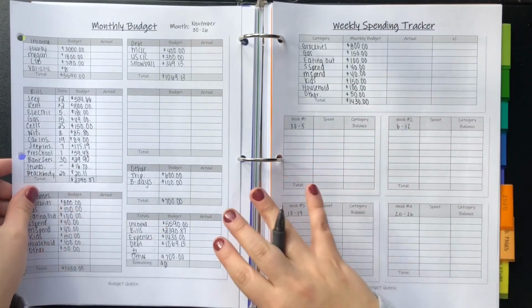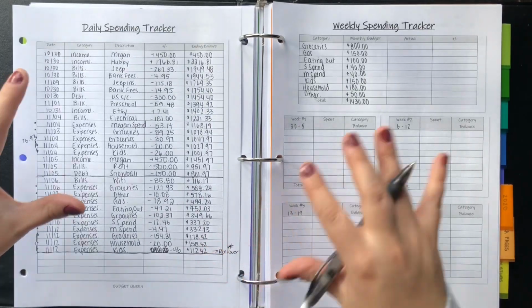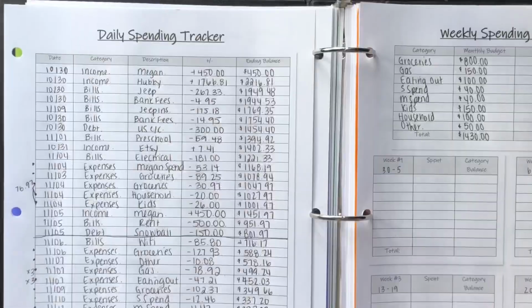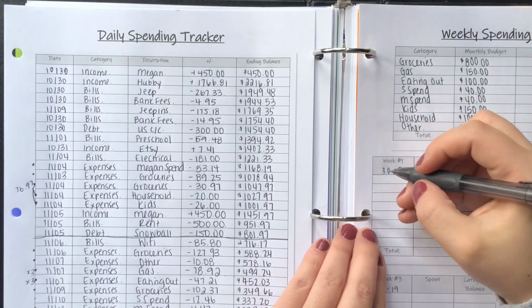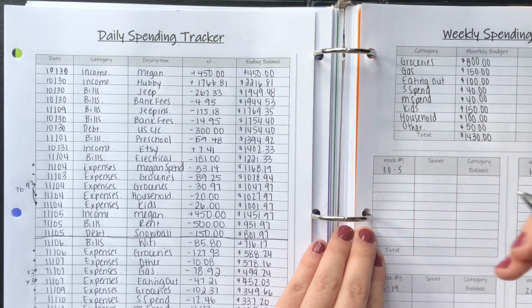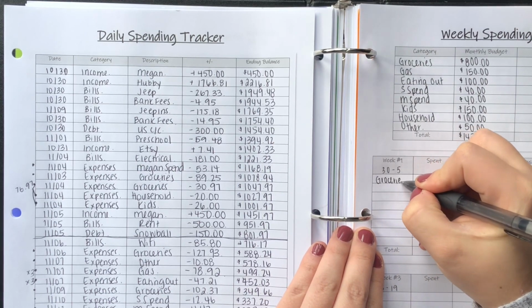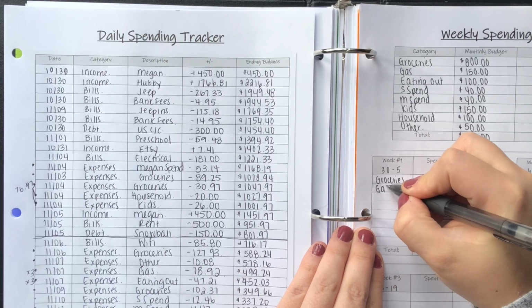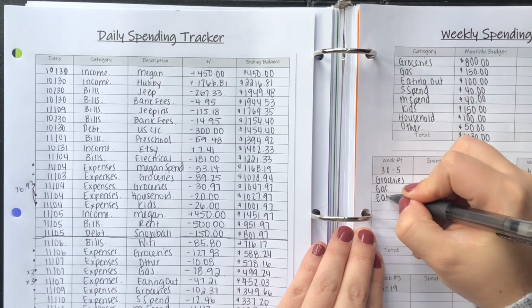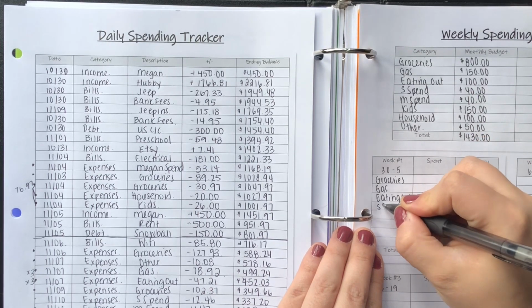Now I'm going to flip to this page. I'm going to zoom you guys in and we'll focus on week 1. Okay, I hope you guys can see all right. So week 1 is from the 30th to the 5th. I'm going to write down my categories again, super quick. It only takes a second to do this, and if you have different categories each week, this is why I have left them blank for you.